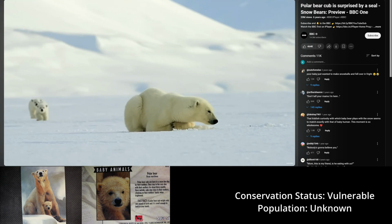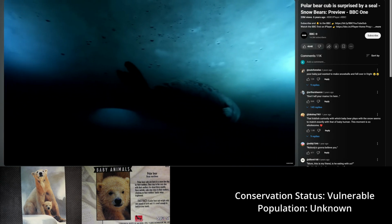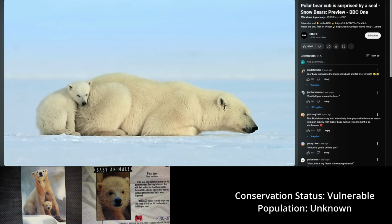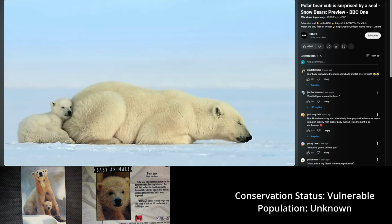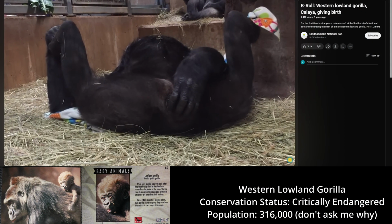Meet the polar bear, scientifically known as Ursus maritimus. Polar bear cubs are born in a snug snow den that their mothers dig. For about 3 months, these tiny cubs stay in the cozy den, growing stronger and more adventurous. When they venture outside, they stay close to their mothers and often climb onto their backs when they feel scared. At birth, polar bear cubs weigh just around 1 pound, small enough to fit in your hands.